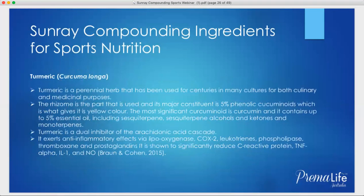I won't go into the turmeric. You should all know how wonderful and how important that is. We do have it as a separate ingredient, and we will look at how we're going to deliver it. We do have C3, which is 95% curcumin, and we're looking at how we're going to be able to deliver that out to you as well.